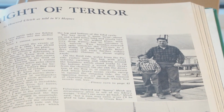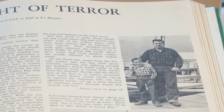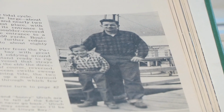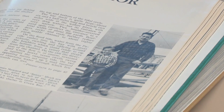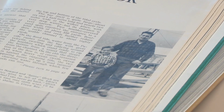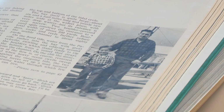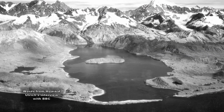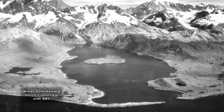Among the survivors were Howard Ulrich and his 8-year-old boy, Sonny. Howard did interviews with BBC and National Geographic about that deadly day before he passed in 2014. We've used his words, but another reporter's voice to help us relive the day. The date was July the 9th, 1958. We came into Lituya Bay around 8 o'clock in the evening.